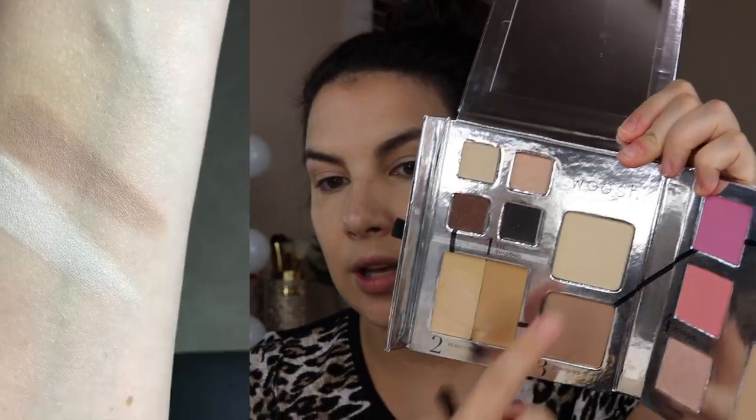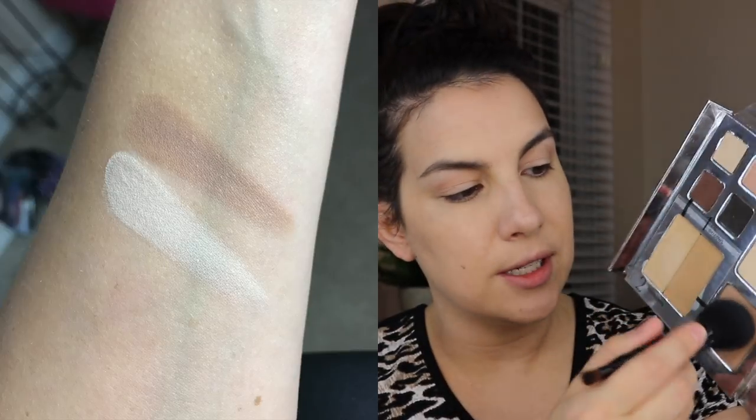Next up, we've got this little contour highlight duo, and I'm going to use the contour color. This is a really nice shade for contouring, by the way. I'm going to apply this to the hollows of my cheek. And I'm trying to go fairly quick with this. I don't want to make the application too tedious because that's just not what this product is about. It's about a quick all-in-one, out-the-door type look.